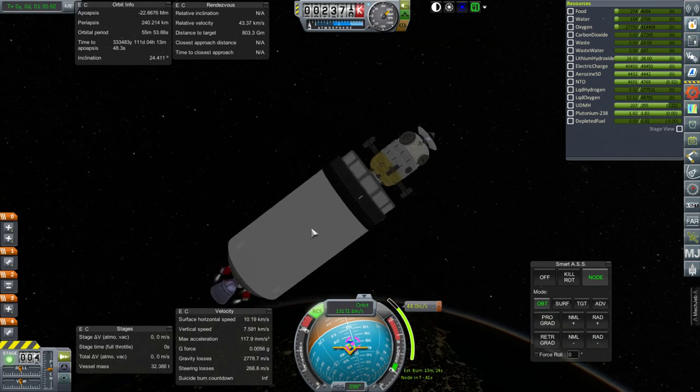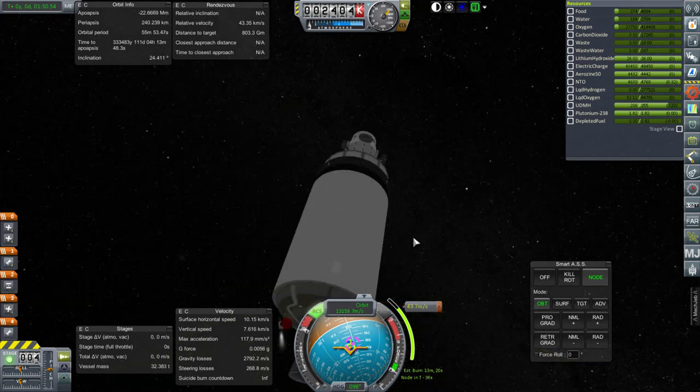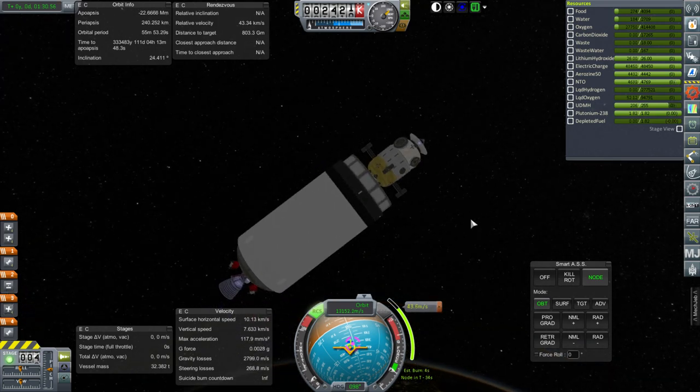Okay, I think we need to move on to the engines we have upstairs. So, let's decouple off the S4B stage. First, shut that all down.